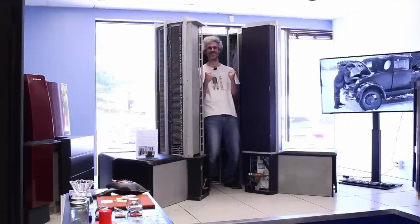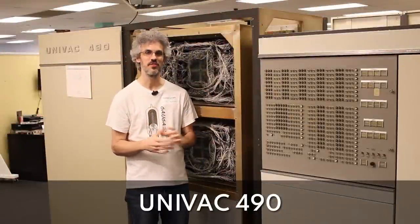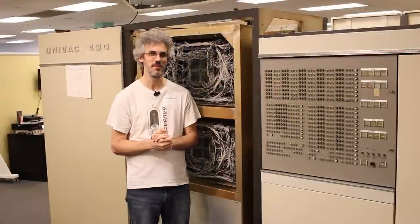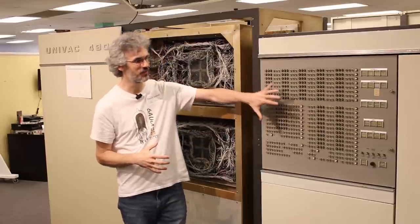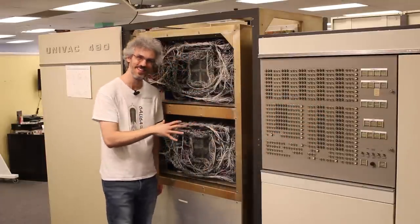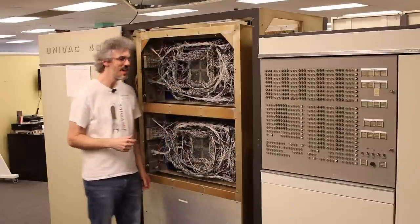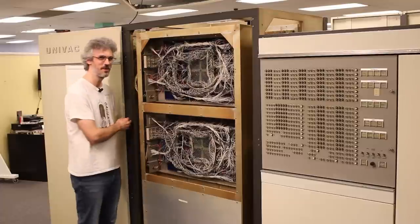This is amazing. Just on the other side of the Bendix G15 is one of the biggest computers I've ever seen in my life, this Univac 490. This is the front control panel for it here. This is the memory. It's more than 6 feet tall. And then the computer is behind this door here. And I think Bob is gonna let me open these doors up.